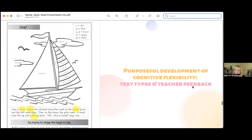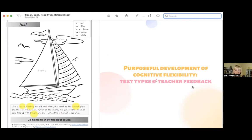Here's another example. So this is a Reading Simplified text. It's pretty hard though, because it's the O sound with some simple one syllable words like Joe and old and boat and coast. But there's some hard words in there like alone and floating and sunset and bubbling. Those are multi-syllable words. The child may or may not have gotten explicitly taught how to handle them yet, but they can be coached through them in the context of the text.